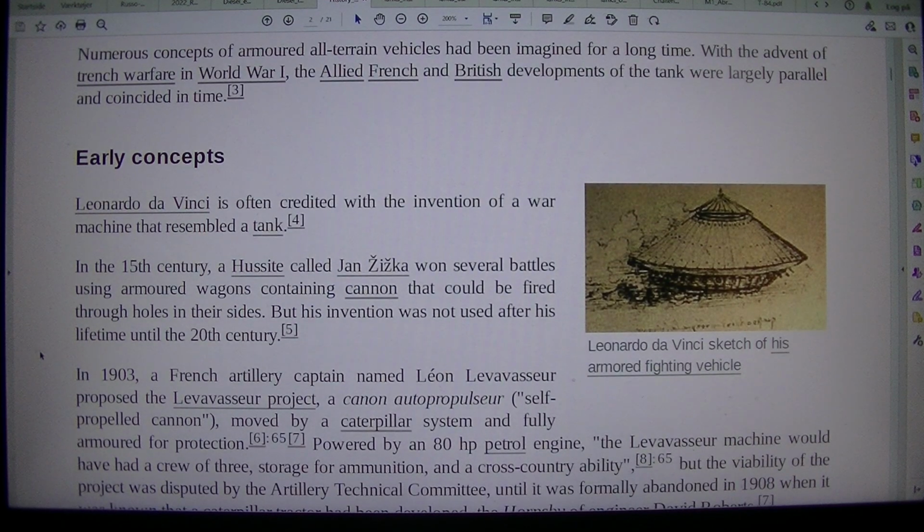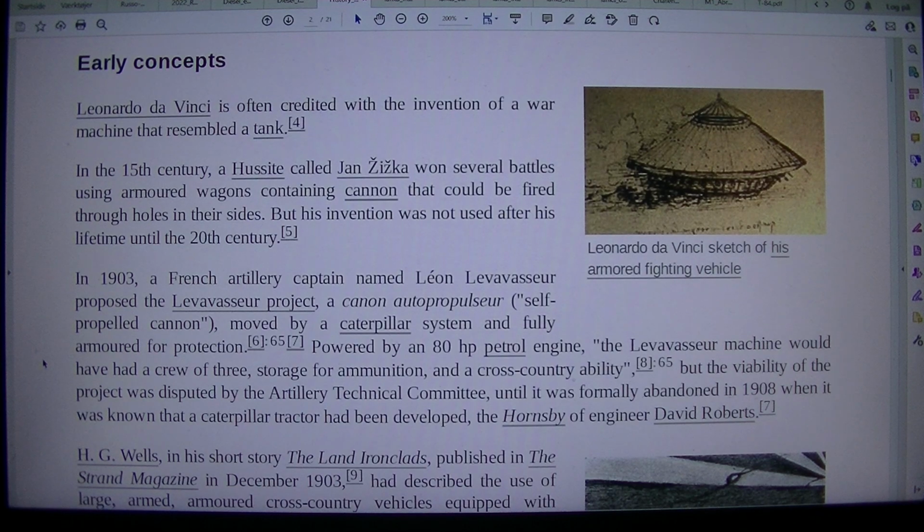Numerous concepts of armored all-terrain vehicles had been imagined for a long time. With the advent of trench warfare in World War I, the Allied French and British developments of the tank were largely parallel and coincided in time. Early concepts. Leonardo da Vinci's sketch of an armored fighting vehicle. Leonardo da Vinci is often credited with the invention of a war machine that resembled a tank. In the 15th century, a Hussite called Žižka won several battles using armored wagons containing cannon that could be fired through holes in their sides. But his invention was not used after his lifetime until the 20th century.